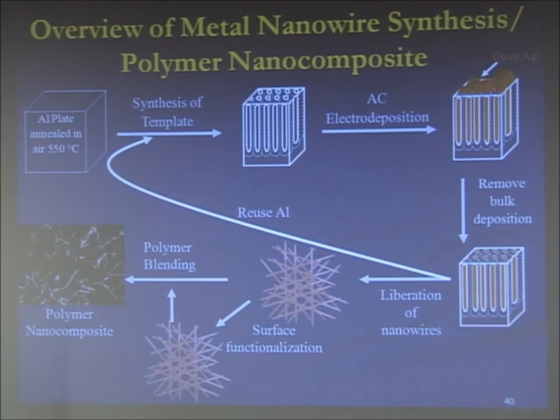So after we make the filling, we can remove the extra deposition here. Oh, I should mention the difference between AC and DC. The reason a lot of people use DC is because the filling is much more regular. So all the pores grow at the same rate. When you do AC, they grow more randomly. So you have different lengths, different pores have different amounts of deposition. So what we do is we over-deposit so that all the pores have more copper. And then we remove that bulk deposition, liberate it, and then we can take these nanowires and put them in the polymer nanocomposite, or we can also surface functionalize and then put them into the nanocomposite.